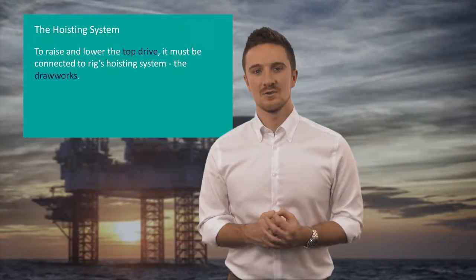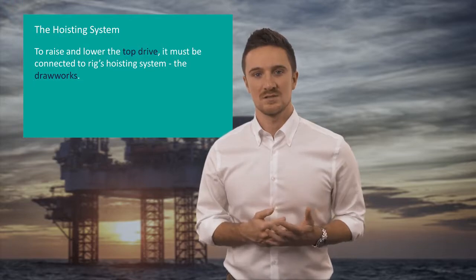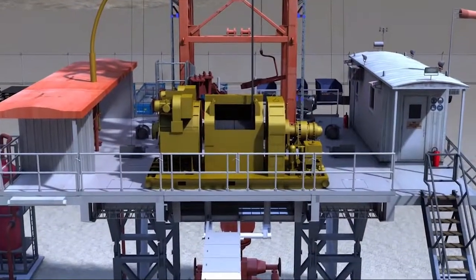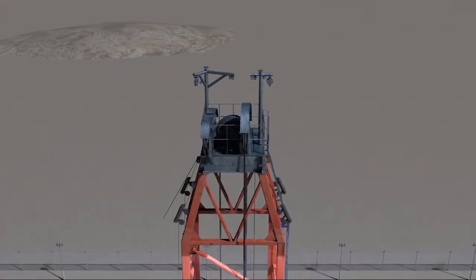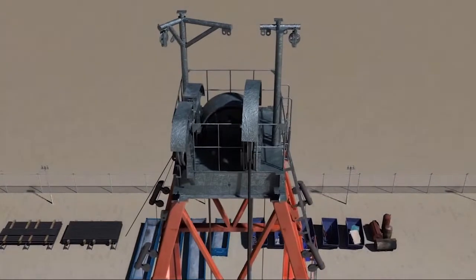In order to raise and lower the top drive, it must be connected to the rig's hoisting system, known as the drawworks. The drawworks is a high-powered drum that reels in and spools out metal drilling line. This multi-thread steel wire rope extends upward from the drawworks to the top of the rig, where it's fed through a series of sheaves. This helps to absorb some of the force before traveling back down and connecting to the top drive.